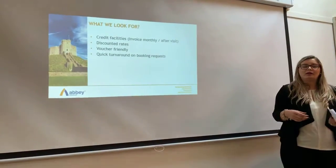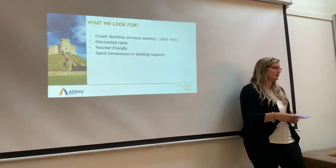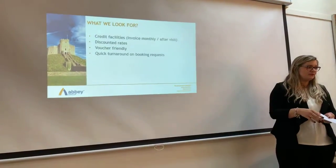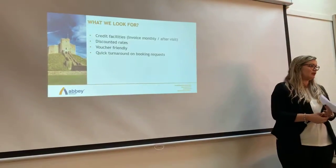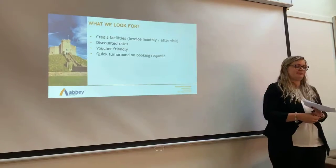You would then gather all these vouchers and just invoice us at the end of each month for all the vouchers received, and we would aim to make the payment. Usually our payment terms are within 30 days after the visit.